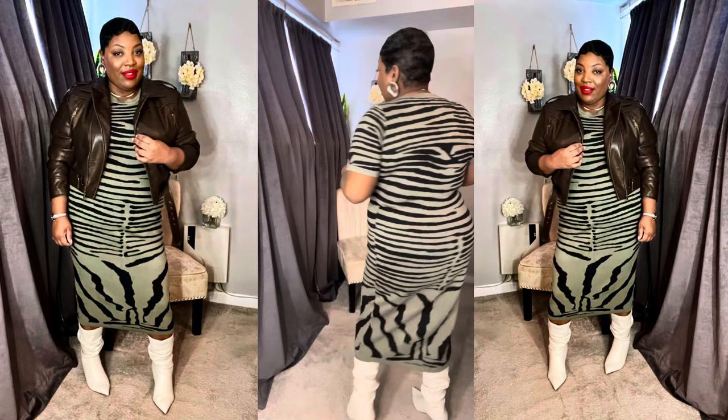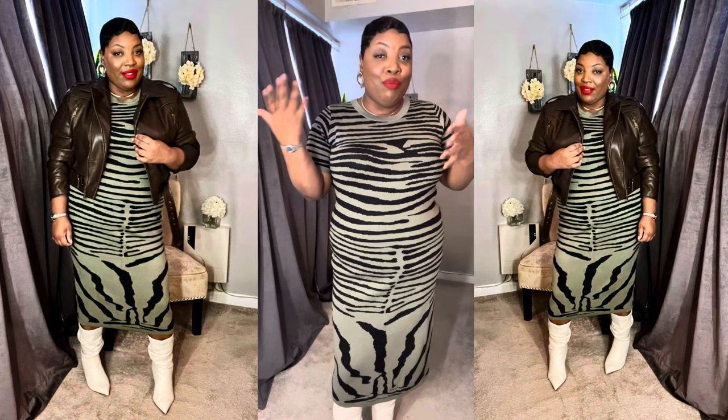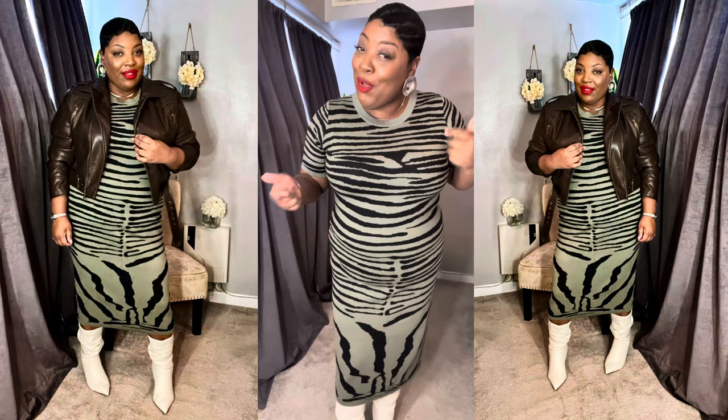So I feel like you can take this to date night. If you're in a more relaxed office environment, you could even slide this to work. I feel like if you're doing a blazer or something like that, you know what I'm saying? You can make it do what you do. So I feel like you could do a couple of things with the dress.